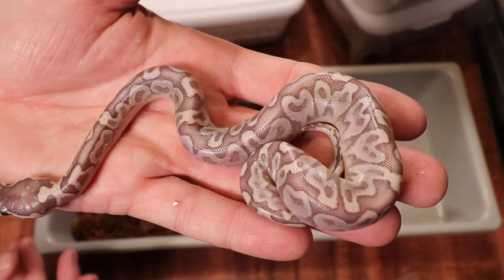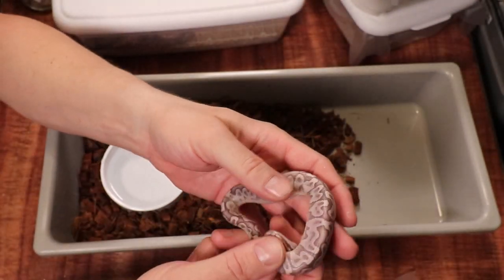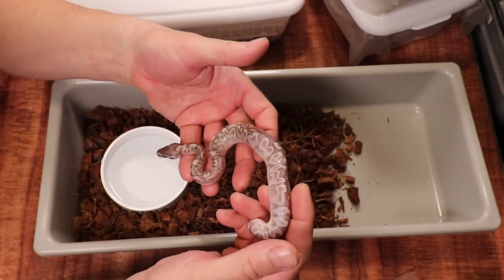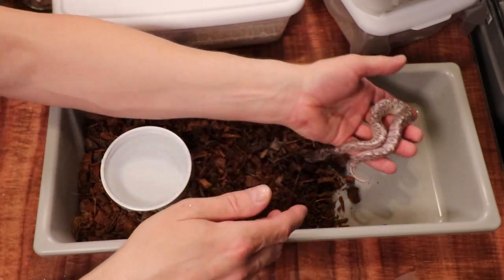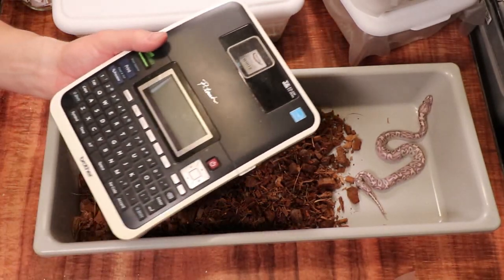And I can't even believe how crazy the pattern looks on this. I just can't get over it. I've never seen a bamboo with this much pattern on the sides. So that is pretty interesting. What I'm going to do is put them in there, and then I'm going to make a label with my label maker.